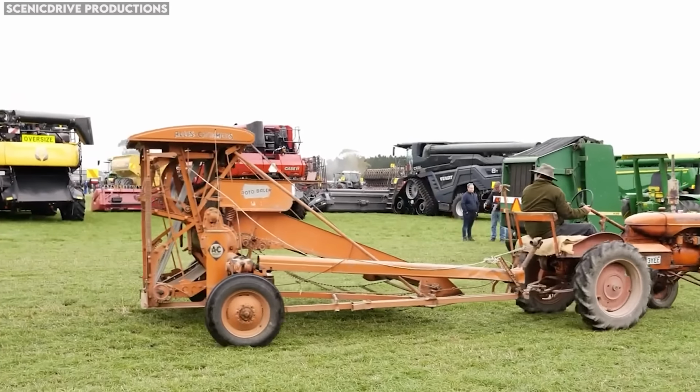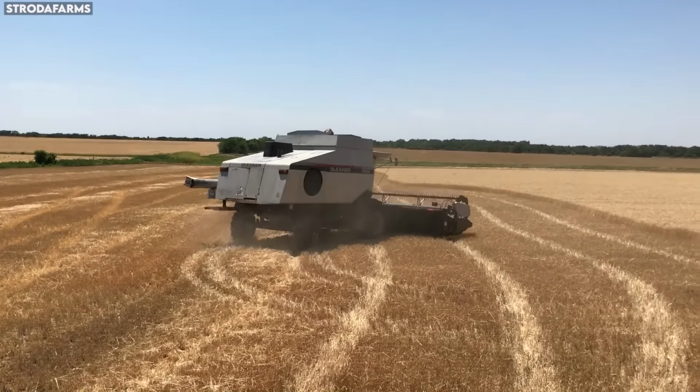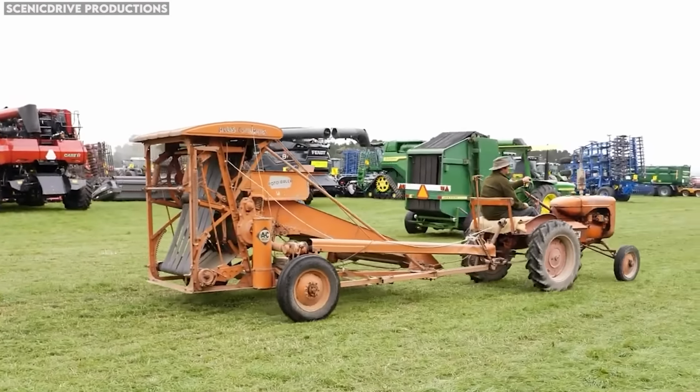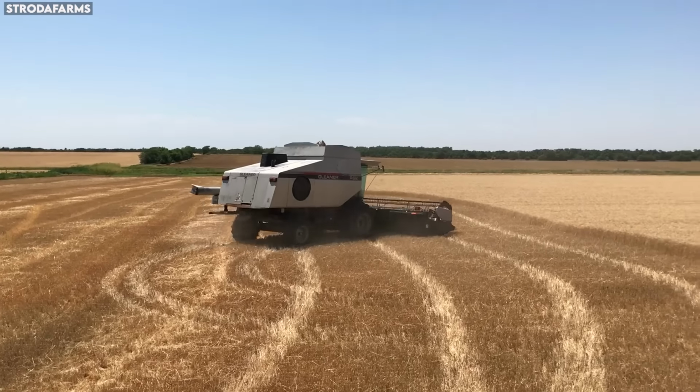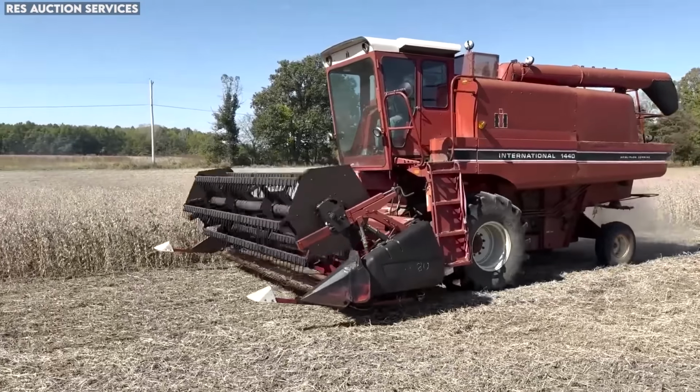A combine harvester whose entire technology was developed in secret in a locked garage with frosted windows for nearly 2 decades before anyone outside knew it existed. A hay baler so far ahead of its time that the company who built it watched their competitors copy it and get rich while they went bankrupt.